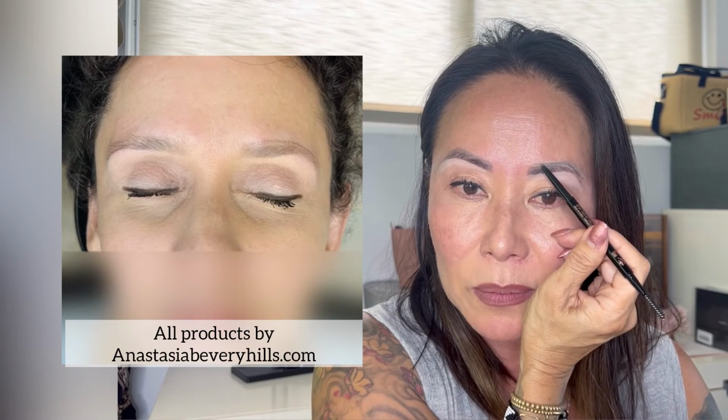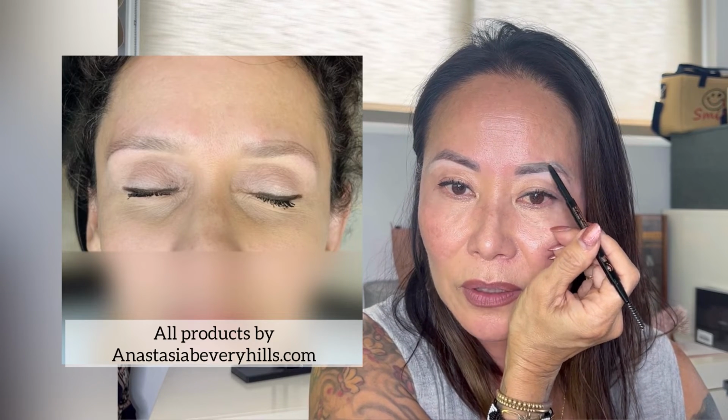But this is your main spot right here. It's already turning a little gray because it's mixing up with my concealer. But you notice that little difference right there? That's how high I went, but not too high. Yeah, just a little high.